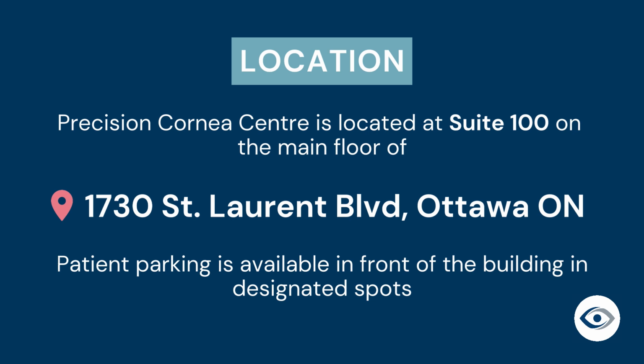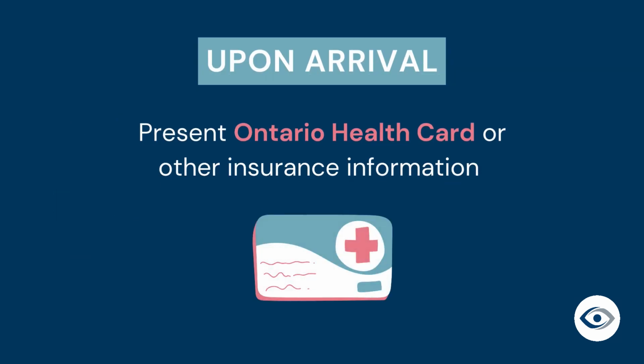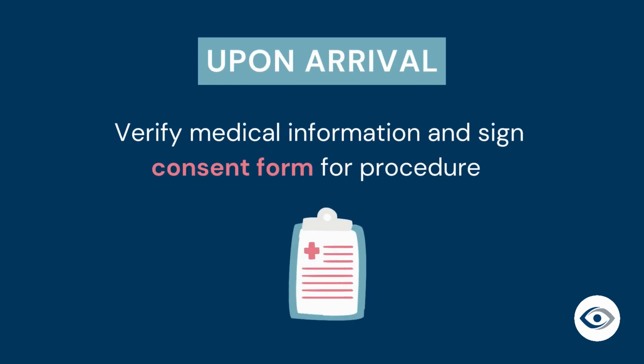Precision Cornea Center is located at 1730 St. Laurent Boulevard in Ottawa. Patient parking is available in front of our building in designated spots noted by the indicated signs. We are located on the main floor of the building. When you enter the clinic, you will need to present your Ontario health card or other insurance coverage information at the front desk. You will be greeted by our lovely front desk staff who will notify a member of the team that you have arrived.